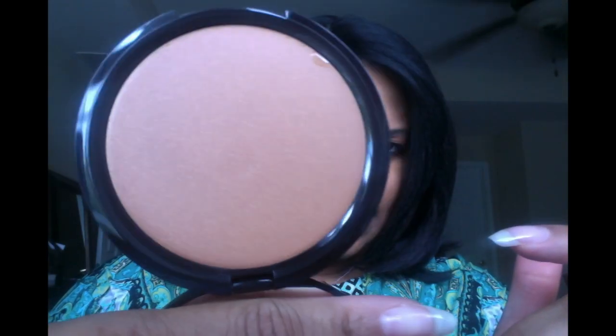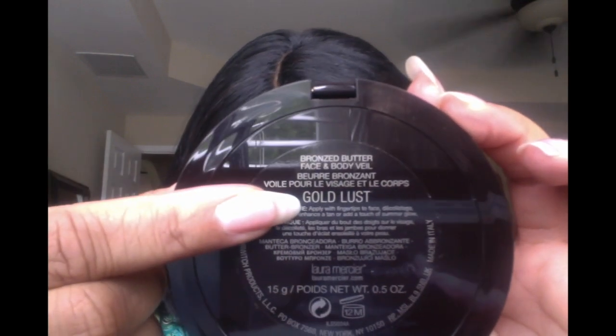It's got a huge mirror, but this is the product. It is, again, a cream product. And the color that I got is actually called Gold Lust. Let's see, I can show you that. Right there, Gold Lust.